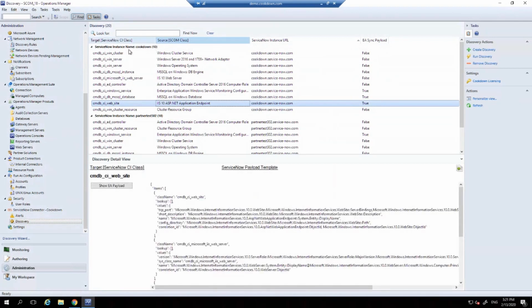And if I click on something over here, you will get a sort of better feel for how these work. So what you're looking at here is what is called a payload. These payloads are in JSON format, and they contain all of the information for the CIs that we want to create in ServiceNow from SCOM. So here, for example, you can see I'm going to be creating websites in this table, the CMDB CI website table. You can see the properties of the CI I'm going to create. So I'm going to put something in TCP ports, something in description, something in name, etc.